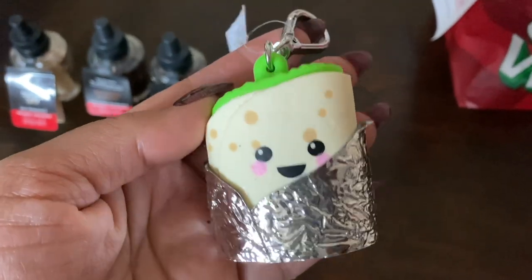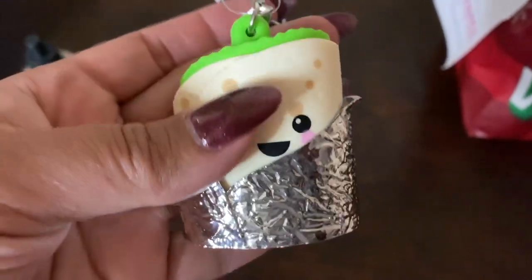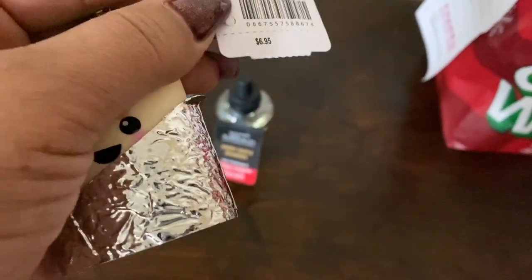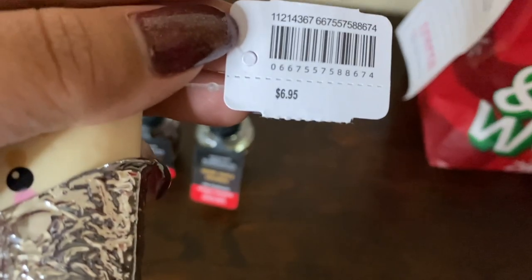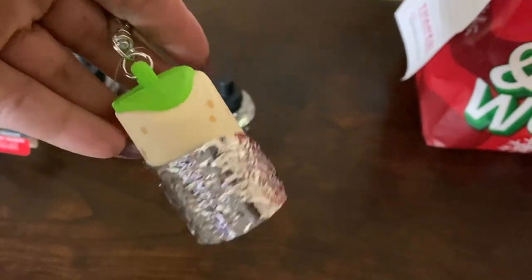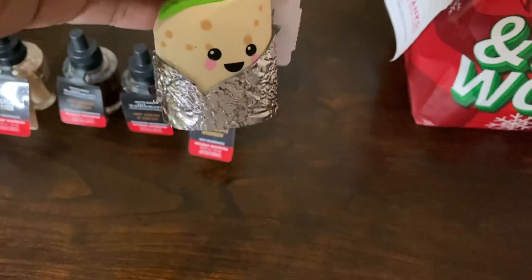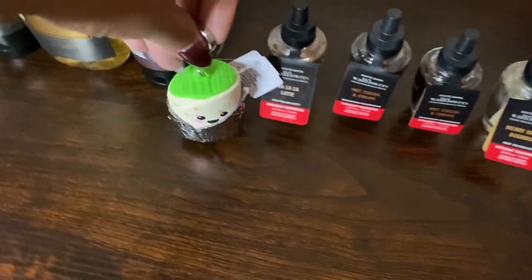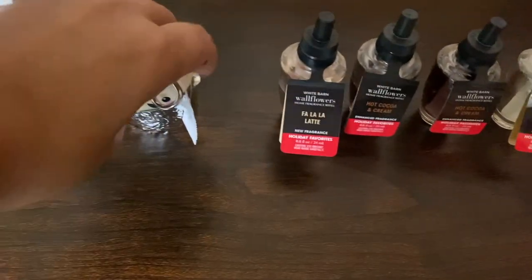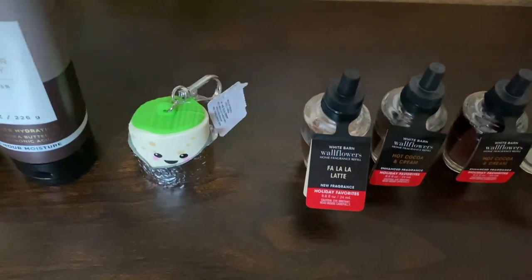Hopefully, oh, hold on. Let me take this other thing first. Look at the burrito, guys. I think it's so cute. I literally should change it into this one right now. So we have $6.95 at retail price. This burrito is just way too cute. I know. I just love all the pocket bags. I was just saying, I just love all the pocket bags, and then I started moving things around. So there is that.